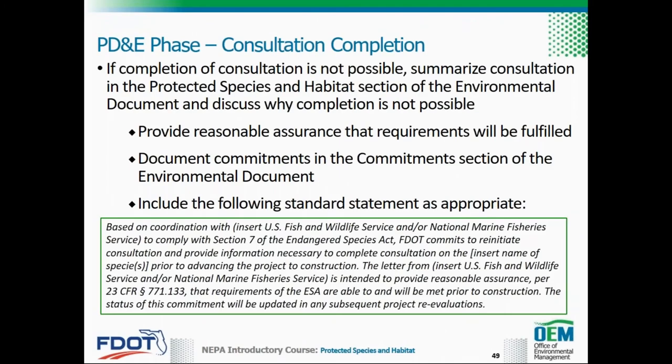Regardless of the cost of action, there may be some instances when one of the services does not have enough information to concur or not concur with an FDOT effect determination. In these cases, summarize the consultation in the Protected Species and Habitat section of the environmental document and include the reasons why it cannot be completed as described in the services letter. It is also crucial to provide reasonable assurance that the requirements will be fulfilled. Associated commitments must also be provided in the commitment section of the Type 2 Categorical Exclusion Determination Form, EA or EIS. In these instances, the appropriate standard statement should be used.